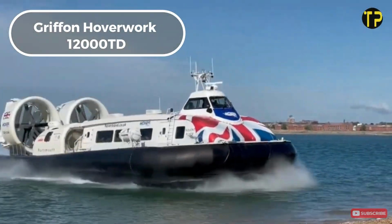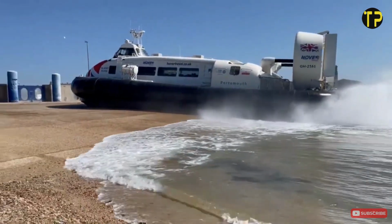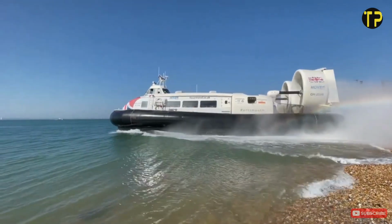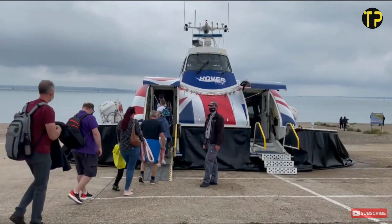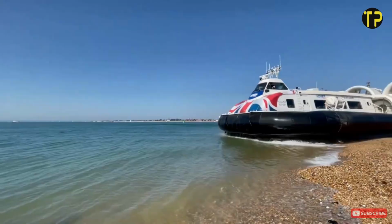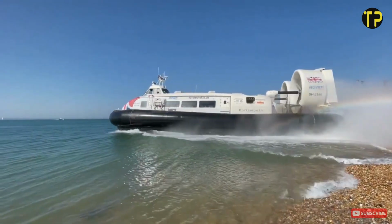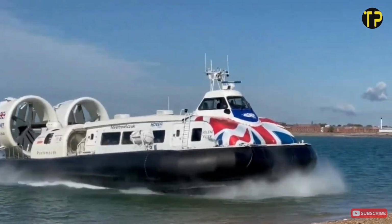Griffon Hoverwork 12,000 TD. The Griffon Hoverwork 12,000 TD is a versatile hovercraft designed for high-speed, efficient travel over land, water, and challenging terrain. Imagine a vessel that effortlessly glides over mudflats, marshlands, and even icy surfaces, thanks to its unique air cushion technology. The 12,000 TD can carry up to 65 passengers or heavy loads, making it perfect for rescue missions, passenger transport, and military operations.